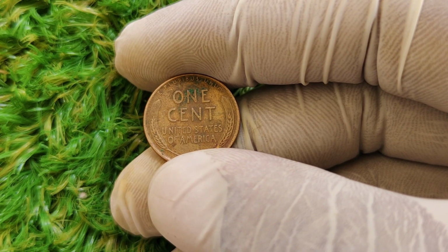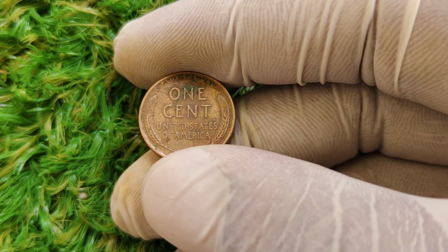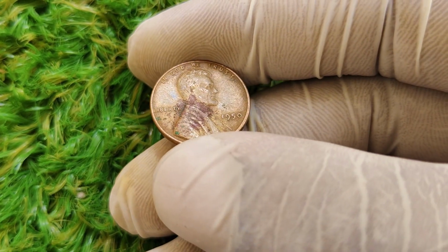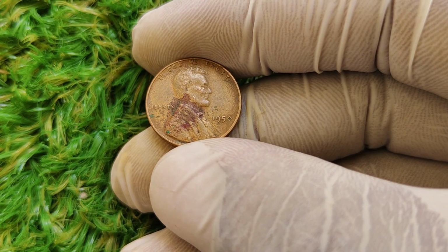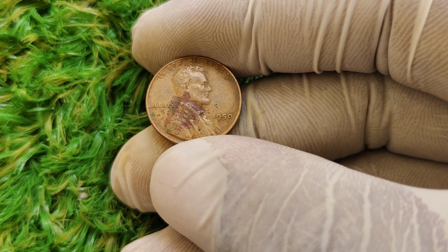So, grab your coin jars, your magnifying glasses, and let's dive deep into the incredible story, value, and hidden secrets behind the 1950 no-mint mark Lincoln Wheat Penny. You won't want to miss this, especially if you're hoping to uncover treasure in your spare change.